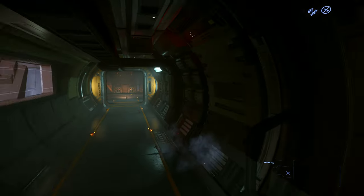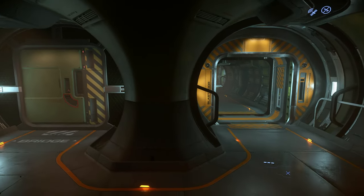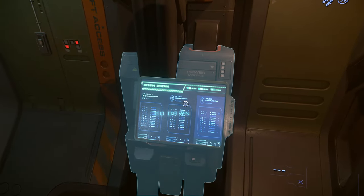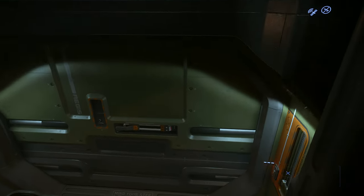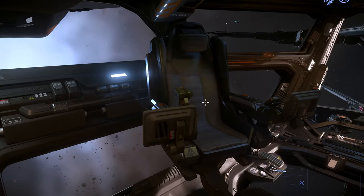Going down the starboard side, there's that other elevator that goes down. And so we're going to make our way to the bridge, which is in the center here. And we're going to hop into the cockpit seat. All right, so let's take a look at what it's like to fly this ship.